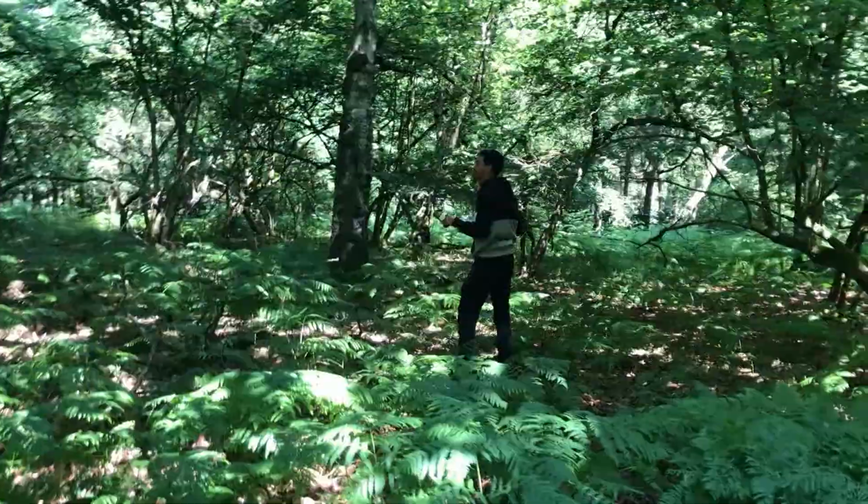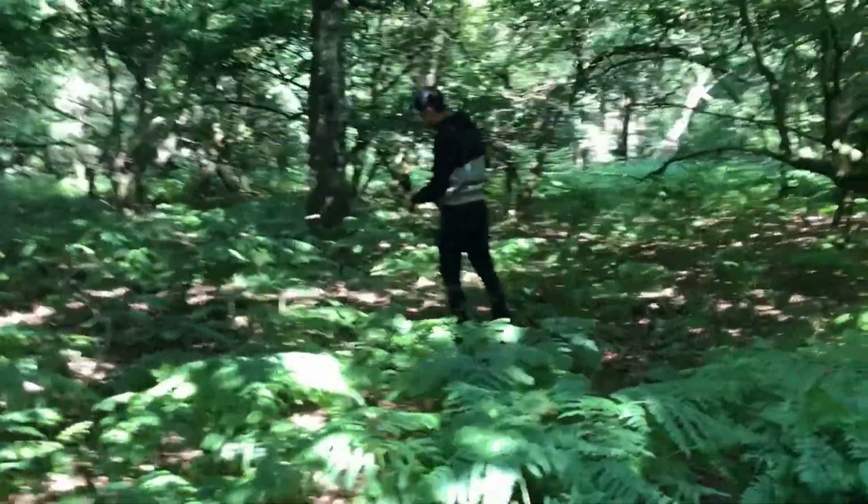What we're doing here is actually getting some target practice in. I hit this target over here. We've hung it on the tree.